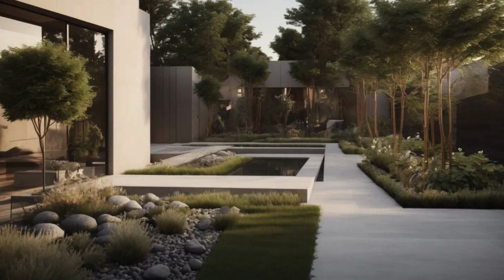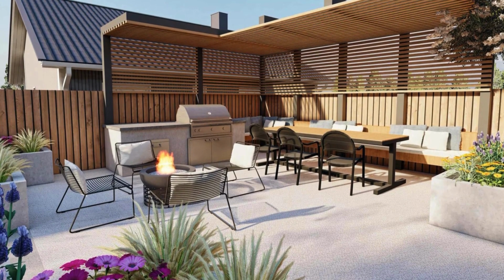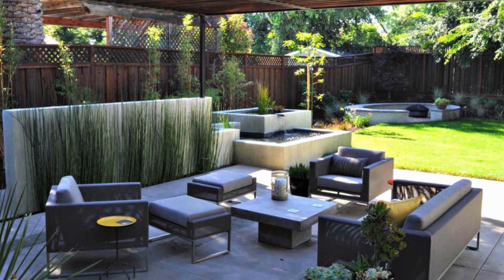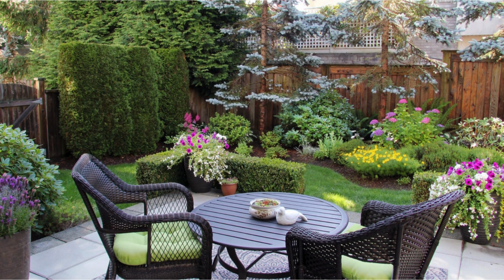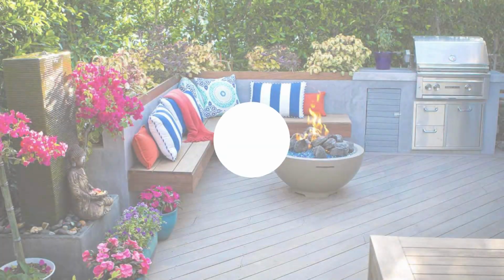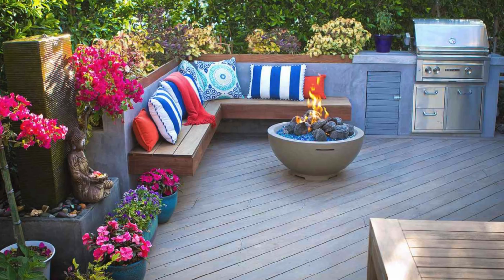Finally, personalize your backyard with touches that reflect your personality and style. Decorate with outdoor rugs, garden ornaments, and accessories that showcase your personal aesthetics. Remember, your backyard is an extension of your home, so let your creativity shine.